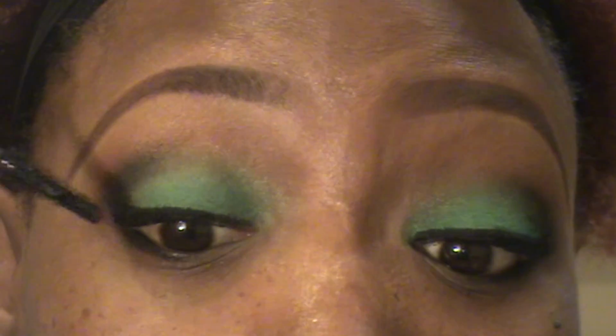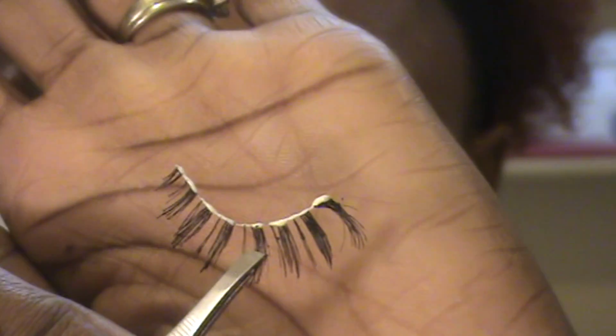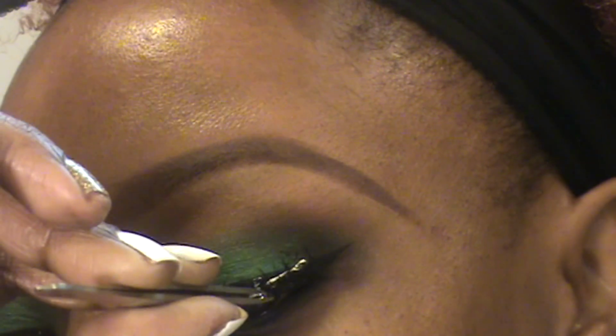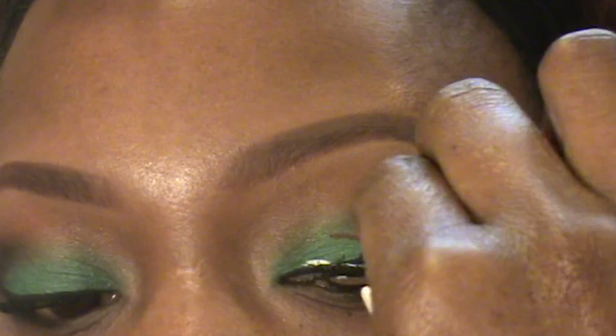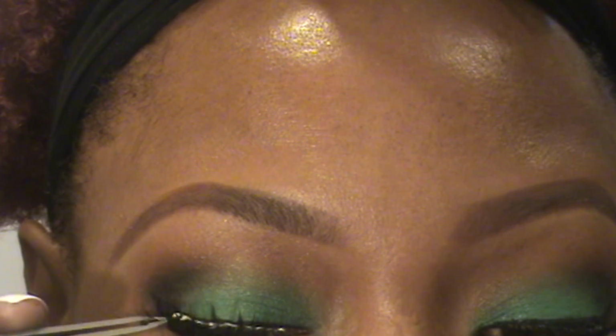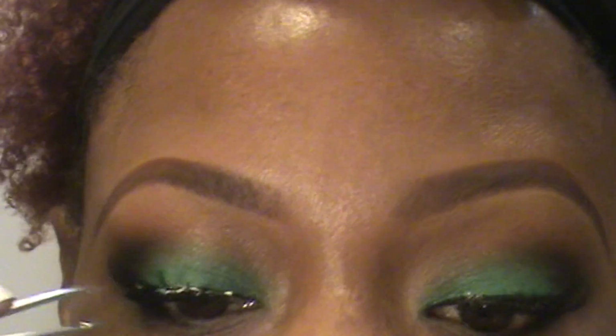But after I coat my lashes with mascara, I then go into my lashes, and the lashes I'm using are the number 102. So if you get Ardell lashes, they're 102. If you get them from the beauty supply store, I think they're called the Remy Response or something like that, these are in the number 102. So these are kind of a favorite pair of mine, the 102. And that's what I'm using.